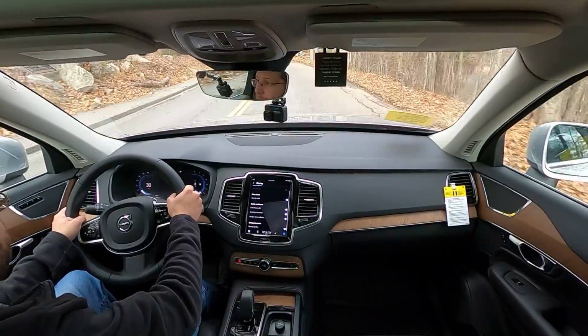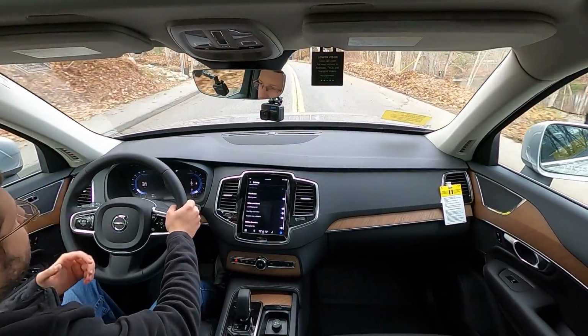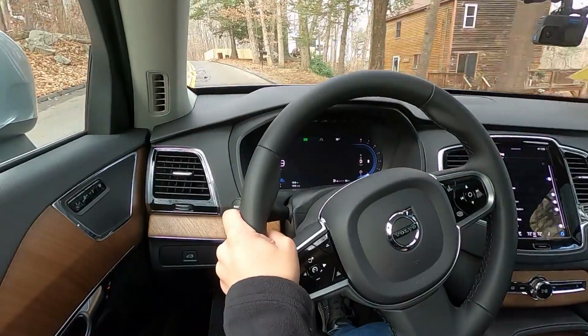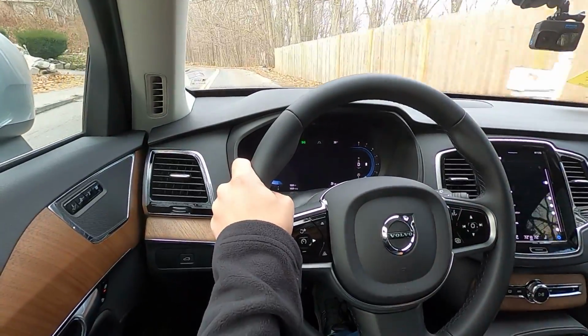It's not going to wow you when it comes to the on-road performance, but I think it will certainly impress you when it comes to its ride comfort as you go over the bumps and imperfections, as you drive on long journeys across the country, or maybe you're going to the mountains to ski and snowboard this winter. This is a vehicle you want to do that in, especially since you have all-wheel drive, which comes standard on this model.